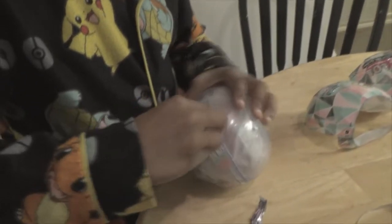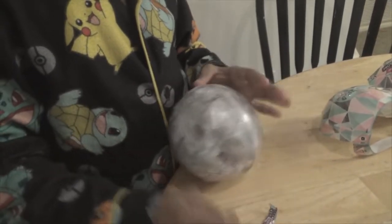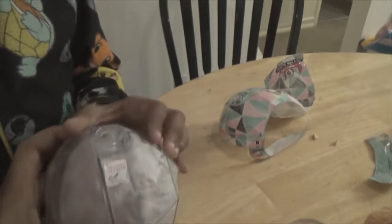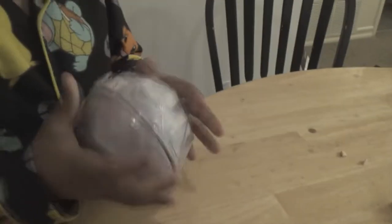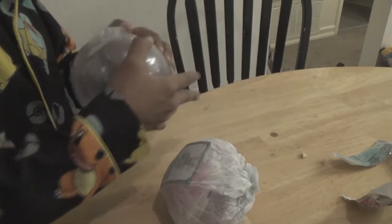Guys, this is a see-through ball. Let's see what happens if we peel this. There's a secret tab. Let's tap it. I think you're supposed to fill it with water, because it said glitter glow. Is there instructions on it? Oh, there you go. See, there's glitter in it, so it's supposed to glitter glow.